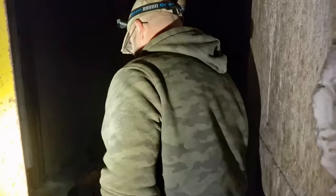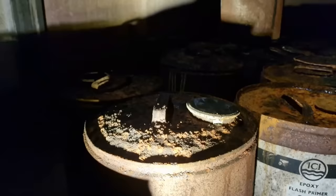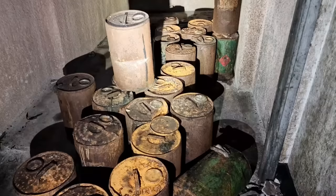Let's have a look. Oh, look at all these cans, oil drums in this one, Ed. So these are all primer. These are all jars of primer. Is that the tar stuff they put on? Yeah. Well, it's epoxy, isn't it?